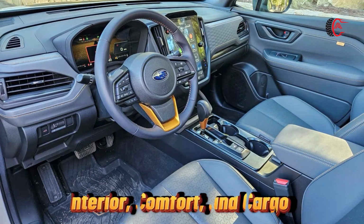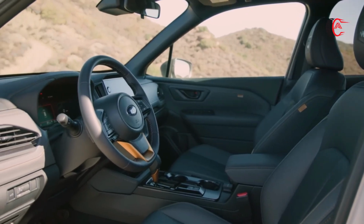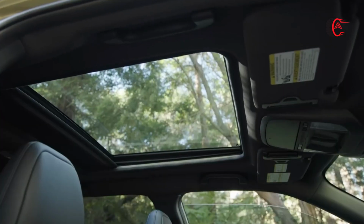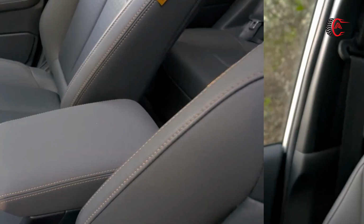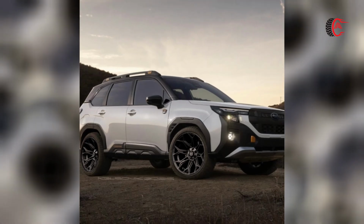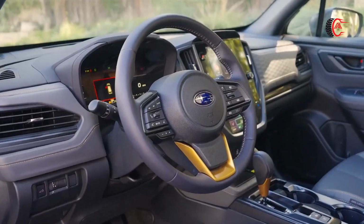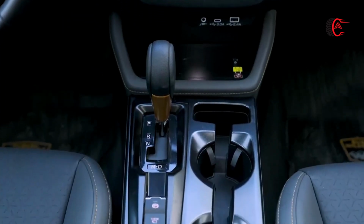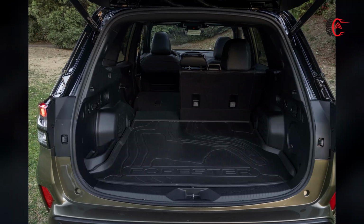Interior, comfort, and cargo. The Forester's interior is spacious and features a tall cabin with panoramic windows and a sunroof, allowing sunlight to flood the interior. The first row has aggressively bolstered seats, which can be wrapped in cloth or leather, or, in the case of the Sport and Wilderness trims, water-repellent leatherette. Starting with the mid-level trim and up, the interior offers a variety of materials, including leather-wrapped gear selectors and heated and ventilated front seats.